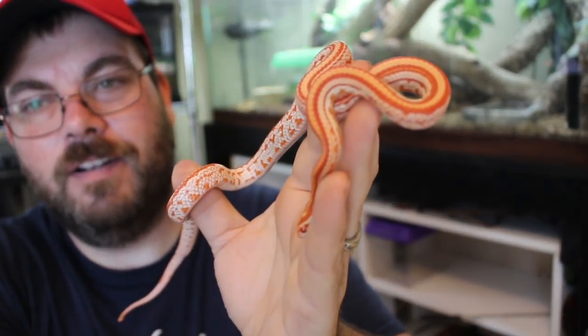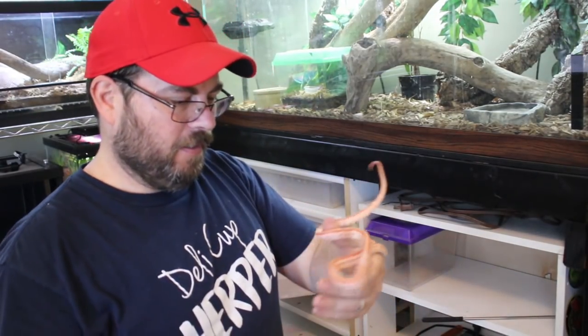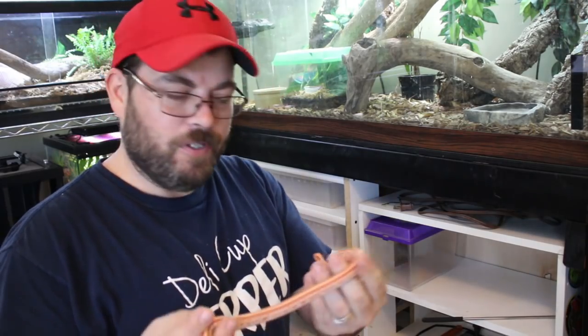There you go, focus on her. There we go. Nice striking colors. I will always have a corn snake. There will always be a corn snake in the collection, and as of right now, she is the only corn snake that I personally have.